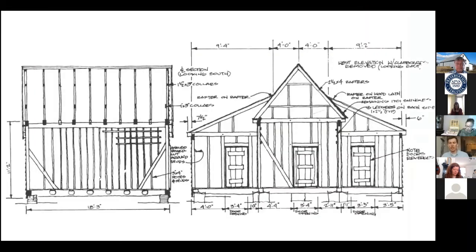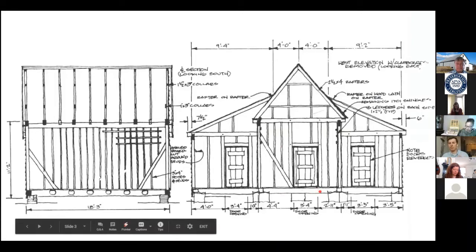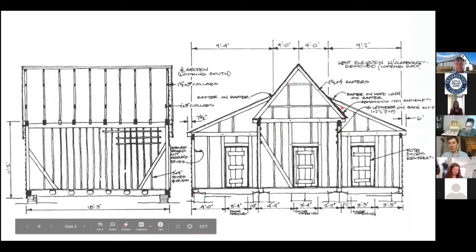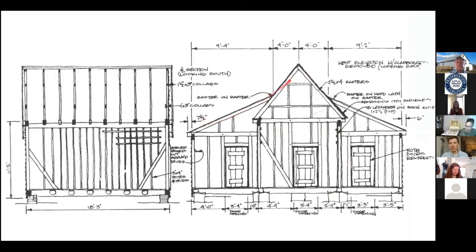Just so you guys understand the sequence of construction on this building, basically the center core here and this back wing were built together as one unit in the 18th century. And then this front wing was a later addition that was added to the structure in the mid 19th century.